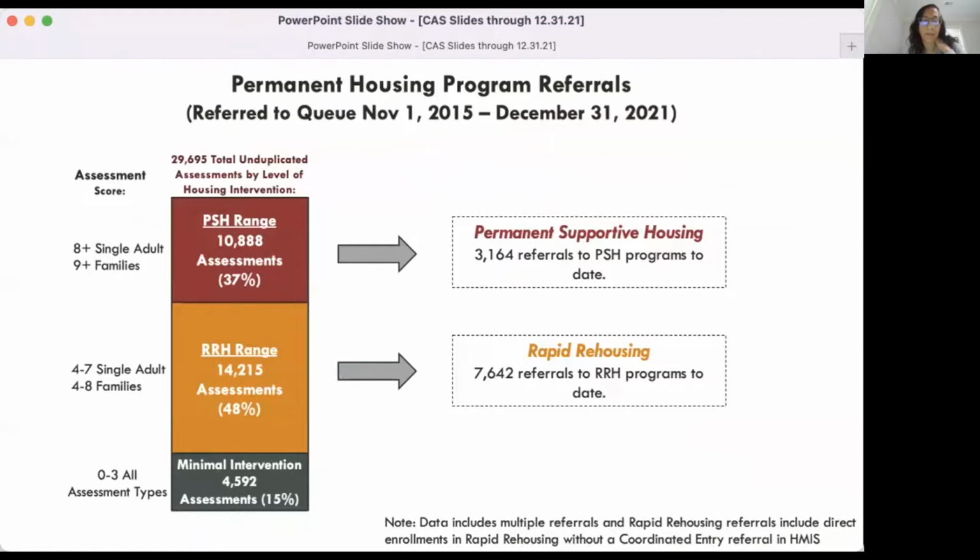If the household scores 4 to 7 for the single adult VI-SPDAT and 4 to 8 for the family, they fall into the rapid rehousing range of intervention, and that's 48%, so nearly half. And then there are clients who fall into the minimal intervention range, which is 15% of clients, and those are clients who score 0 to 3 on all assessment types.